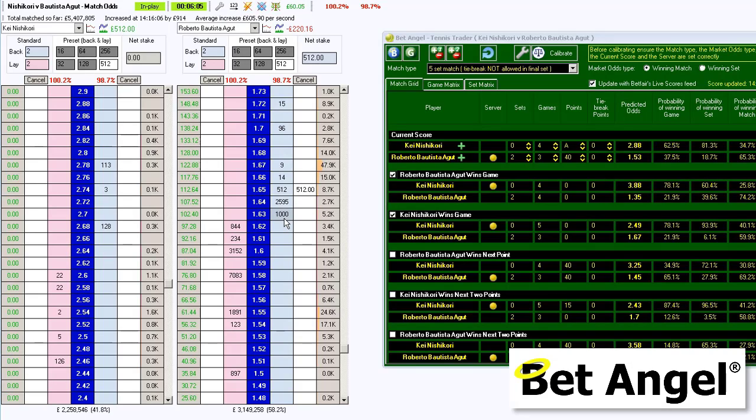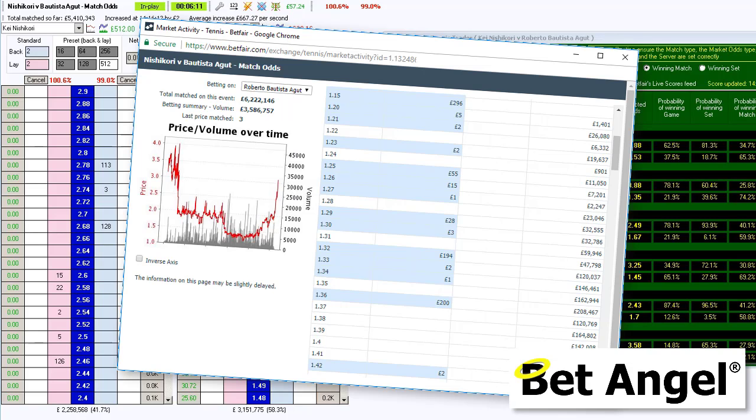And indeed, that is exactly what happened on this. But not only that, Nishikori went on to win the set, and he eventually returned to much larger odds. So hopefully that's given you some insight into how this trade would work, how you'd set it up, how you'd minimize the downside, but how you'd give yourself plenty of upside in this particular scenario if you're looking at trading tennis.